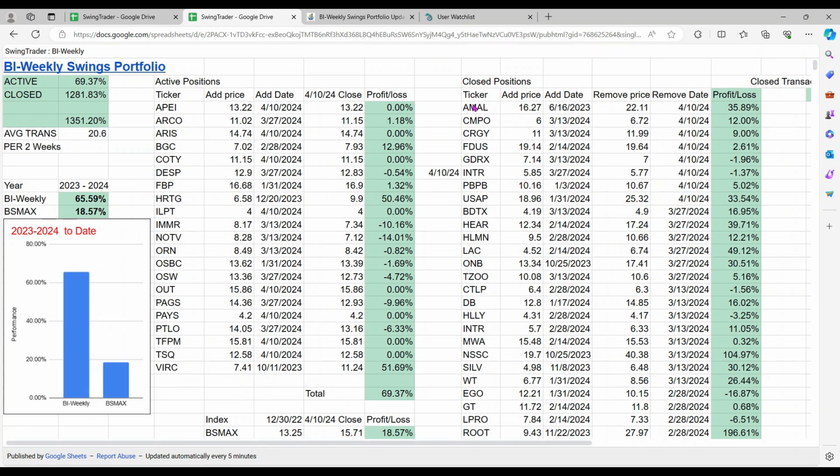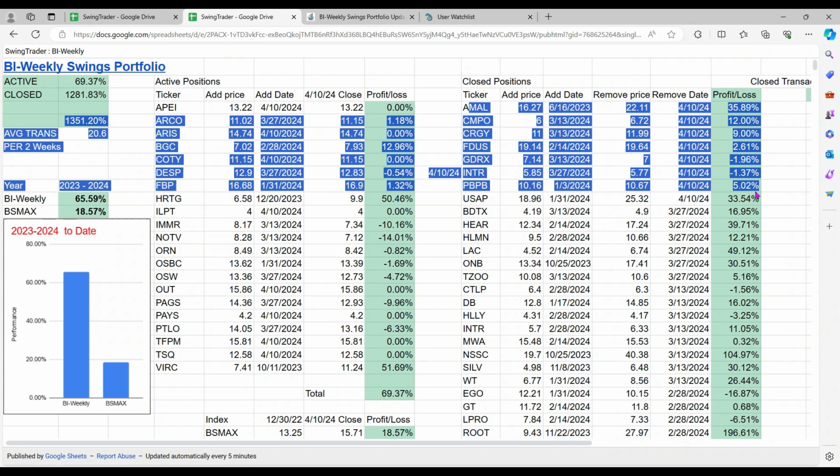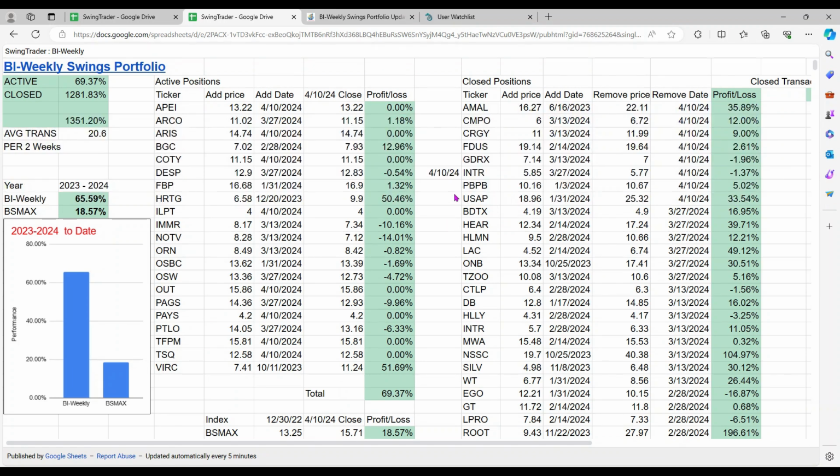And these stocks over here were removed from the portfolio in this latest update. We have a couple in there that were up pretty good. AMAL was up 35%, USAP up 33%. Hopefully, some of the new ones that are being added will go up pretty good too, and I'll be able to talk about them in the coming weeks.